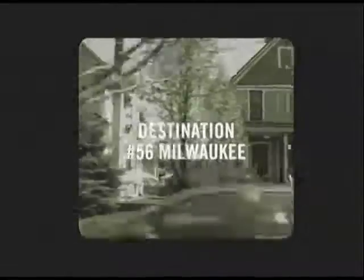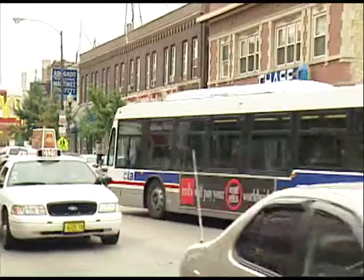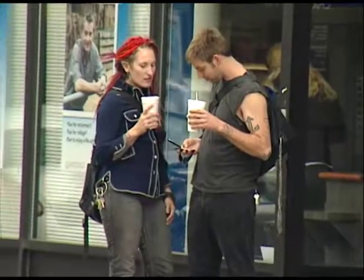A quick transfer to the number 56 Milwaukee bus takes us south to a neighborhood that's attracting cutting-edge style and culture while still keeping close to its roots. The Logan Square area is our destination. Stepping off the number 56 Milwaukee Avenue bus in Logan Square, you're in a community that celebrates its rich history, cultural diversity, and artistic flair.